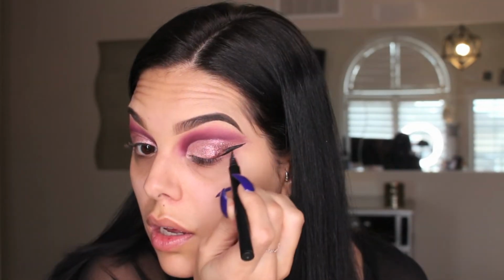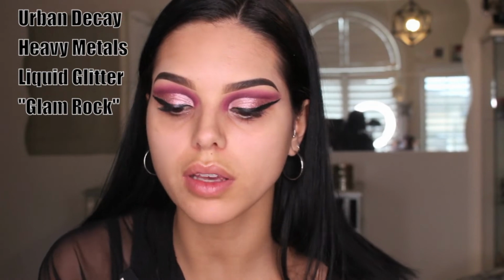Okay, so we're going to go on to liner. I'm taking the Brush Stroke Liner by MAC, as usual. I'm out of breath because I ran downstairs to grab this. So quickly, I am actually going to add a little glitter line right through the cut crease. And I'm taking the Urban Decay Heavy Metals Glam Rock to do this.